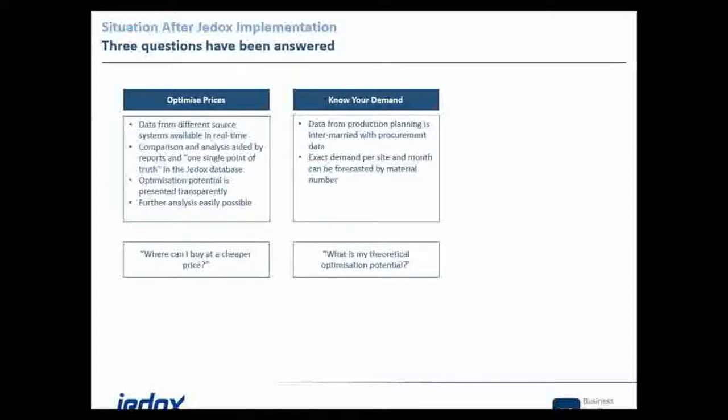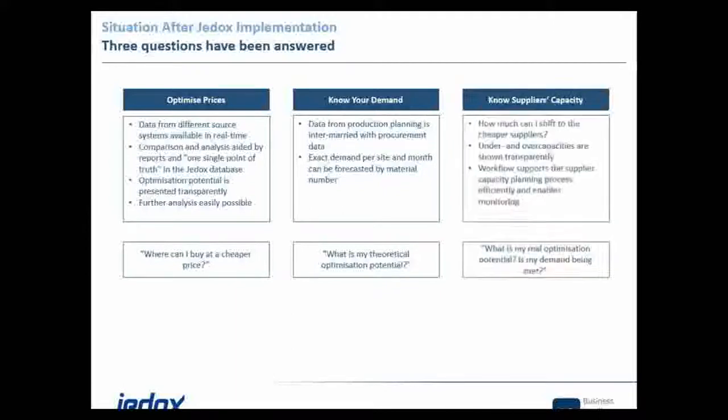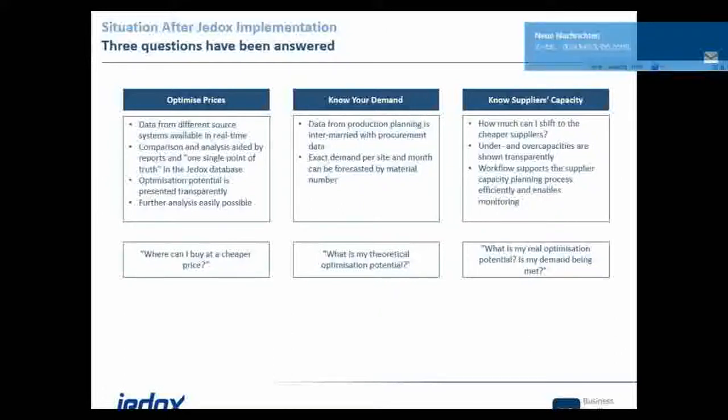The second thing is, know your demand. Data from production planning is intermarried with procurement data and updated frequently. So if your procurement plan changes, your production plan changes, this will be reflected in here. So you can know your exact demand per site and month. Obviously this was all they needed at this point. You could obviously do it at a lower level, weeks or days even. So you know your theoretical optimization potential. And then in the end, the final one was know your supplier's capacity.